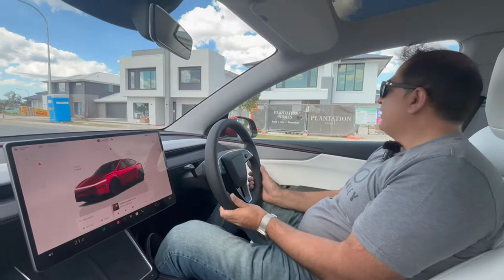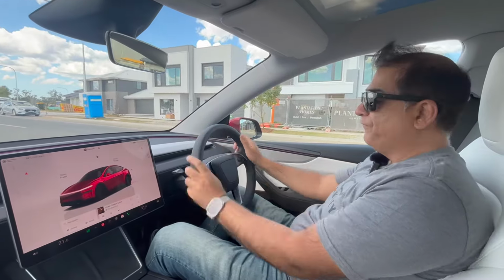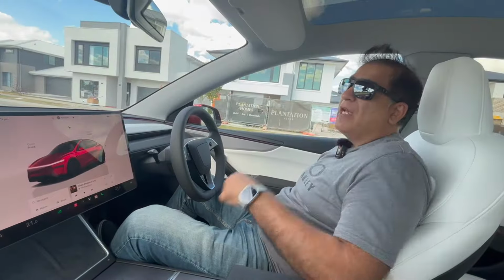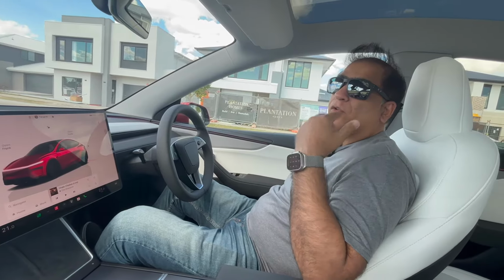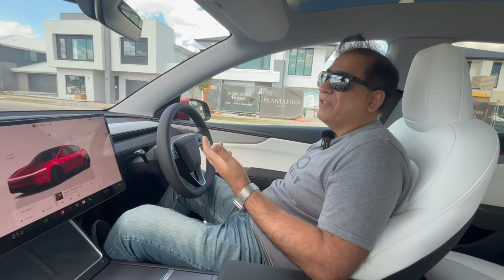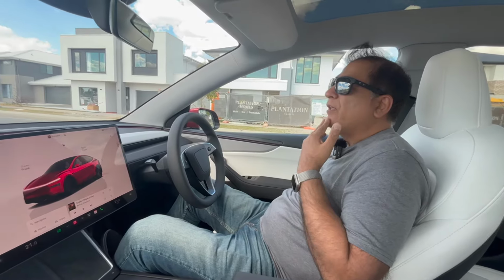All right, as we come inside this, there are a lot of new things being added. To start with, we've got now the ventilated front seats, and the rear seats, of course, on both ends, are just heated. They are not ventilated, but at least in the front, the driver and the passenger seats have the ventilation function which is being added, which is very good in the summers here in Queensland.